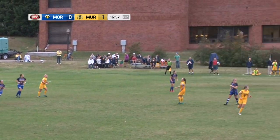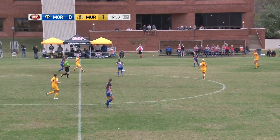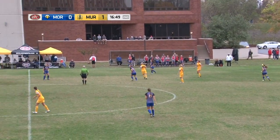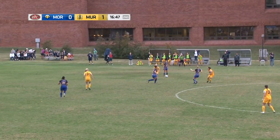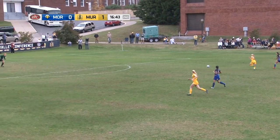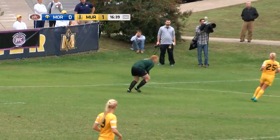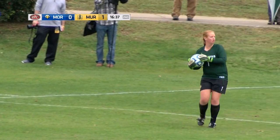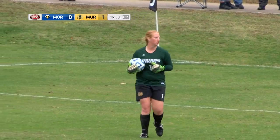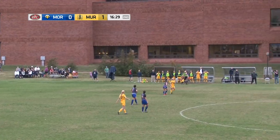headed down. And Morehead State clears it out. A lot of timid touches for both sides. But definitely, that's a threatening ball, just too far and in the hands of Murphy. As soon as she played that ball, Aaron Lang said she knew she put a little bit too much in. Excellent idea, though. Really good. Nice vision.